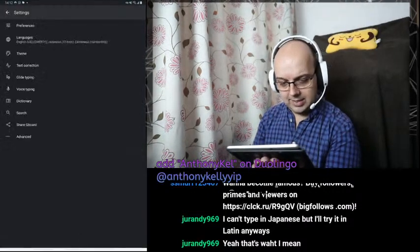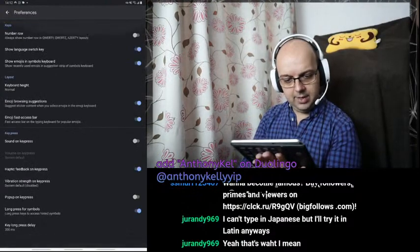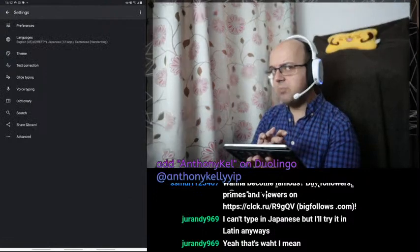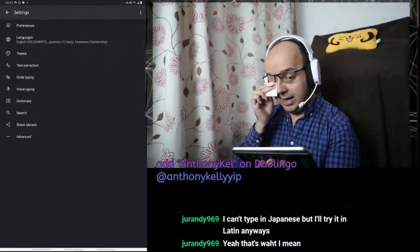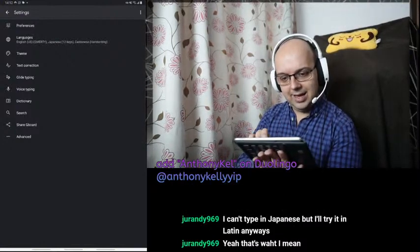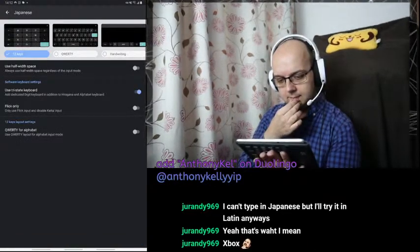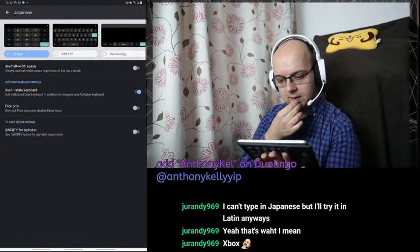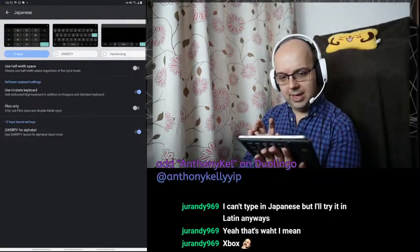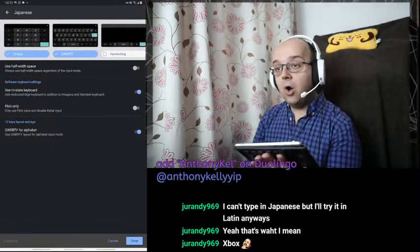My problem is when I go into the settings, let's have a look. Preferences. Have we got Japanese settings on here? Are you using iPhone or Android? Because it's probably going to be different there anyway. Let me just have a look. See, I can't. Languages, Japanese. Okay, I can have a QWERTY keyboard. Okay, there is a QWERTY keyboard here. Is that going to let me... Oh, there's a handwriting keyboard.